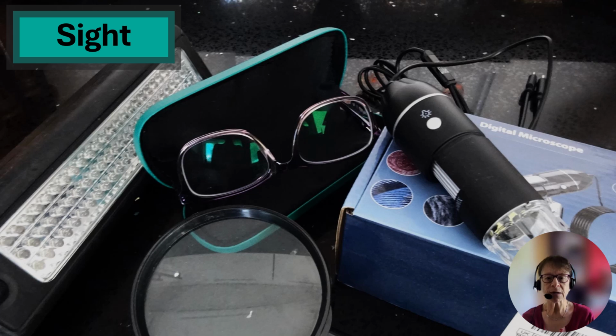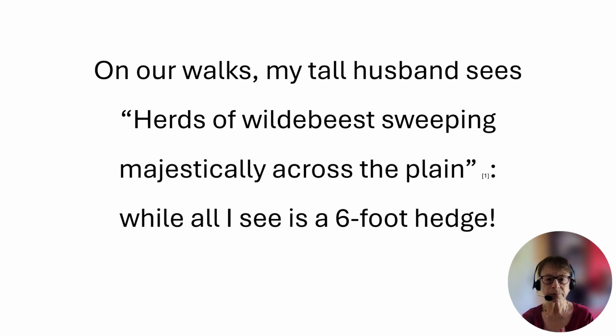Let's begin with a sense that is probably the first one that comes to mind: sight. Whilst out walking with my relatively tall husband, he has a tendency to shout, "Oh, look at that impressive," insert whatever you think might be impressive, "over there," where he sees herds of wildebeest sweeping majestically across the plain. All I see is a 6-foot hedge, and while pretty and interesting that might be, it's not what he was alluding to. This led me to thinking about what we see, and I concluded that we all see things differently, and we all see different things.